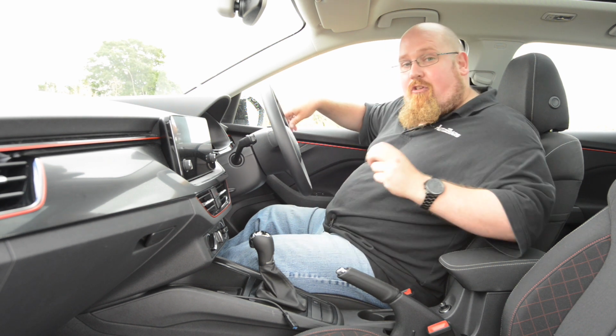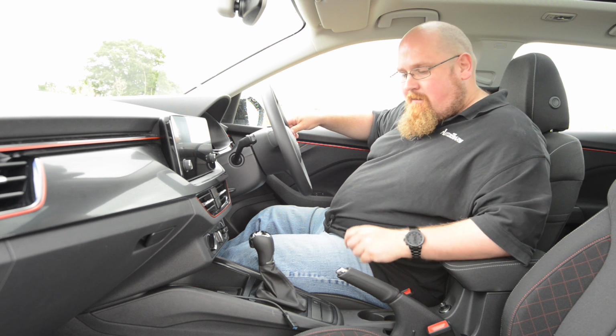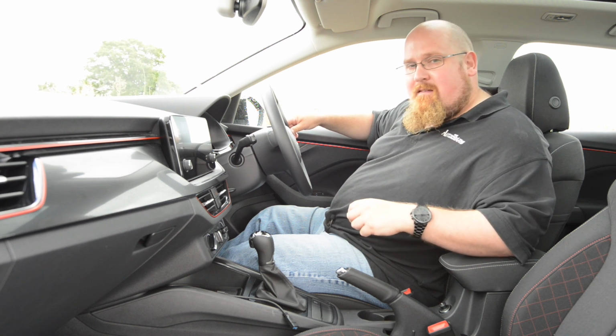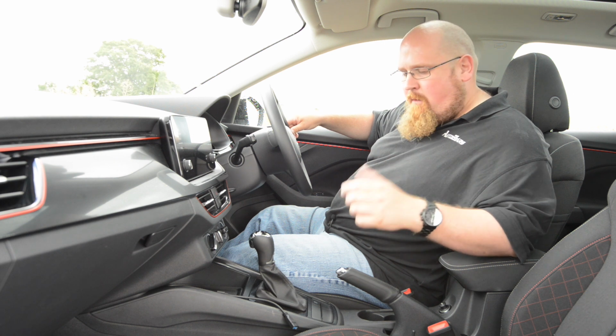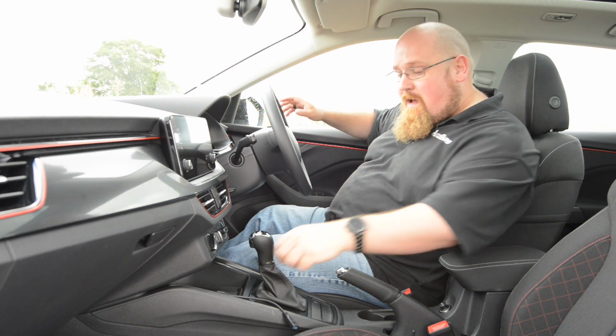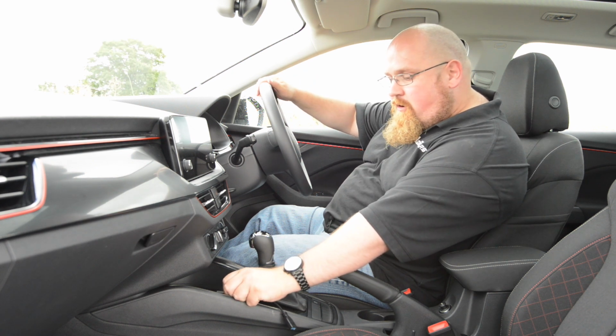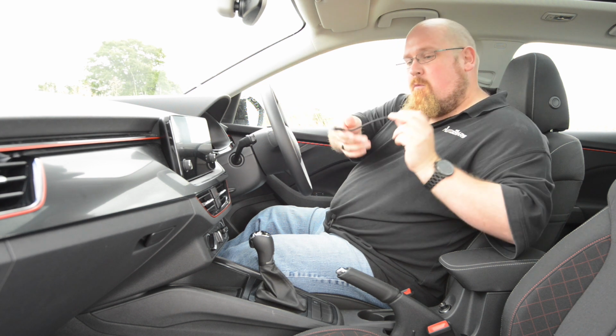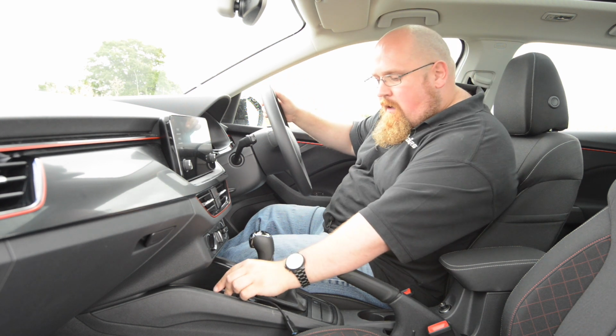And you also get 2 USB sockets. However, they're not standard USB sockets. They're actually USB-C or USB 3, whichever ones they are. So if you do purchase a Skoda Scala, make sure at your local dealership they provide you with an adapter, so therefore you can plug your phone in with a USB charger, so just be aware of that.